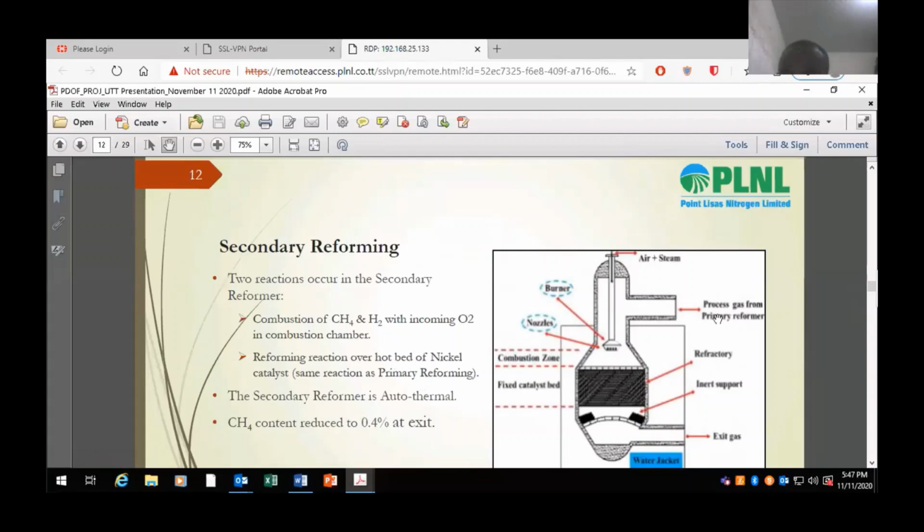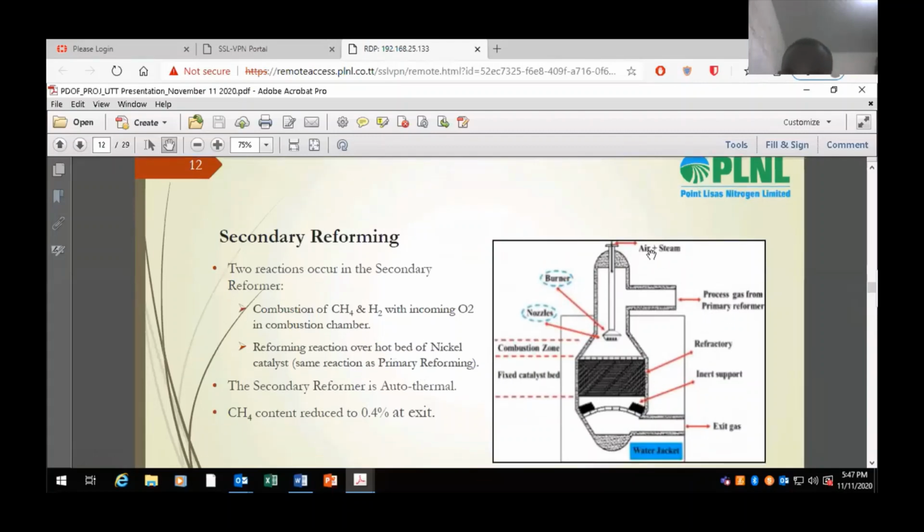All right, so this is just a diagram of what the secondary reformer looks like. We introduce air, which has the nitrogen and the oxygen. We introduce some more steam for the reforming reaction. The gas comes in here from the primary reformer. We have the combustion zone, which provides the heat for the reaction. We have the bed of nickel catalyst. We have some refractory. It's also water jacketed, because this process could go up to about 1800 degrees Fahrenheit to about 2000 degrees Fahrenheit. And it's actually one of the hottest processes on the plant. So it's water jacketed and refractory lined, right?